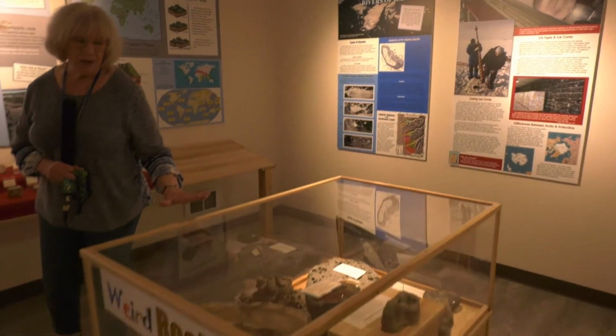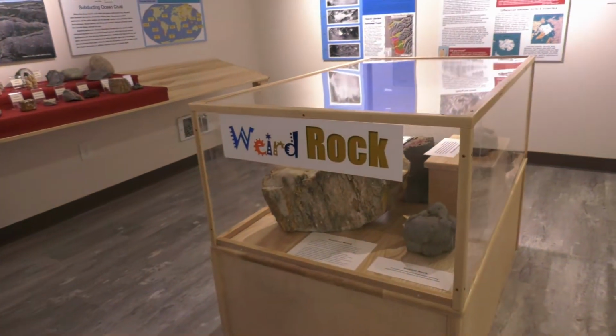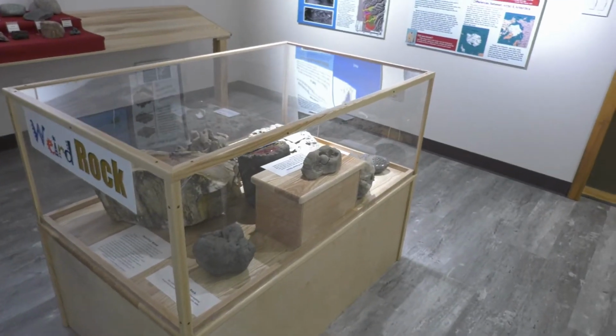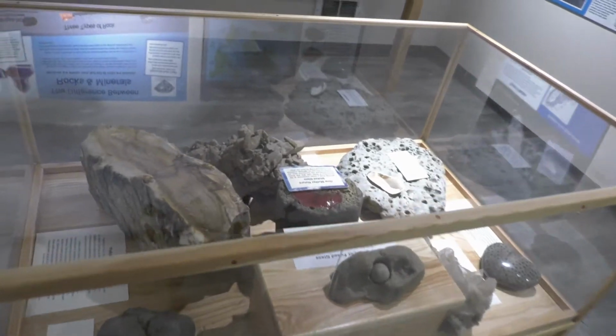This little table here is our weird rock table. We do have a lot of weird rocks in this area, and so this is something that's kind of fun and has lots of good information.